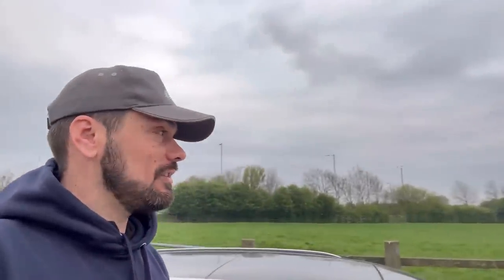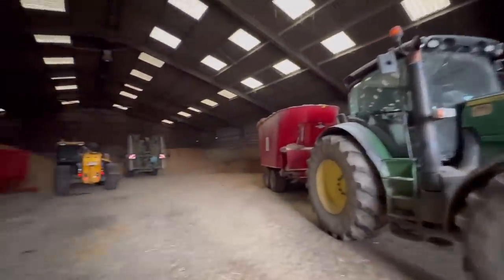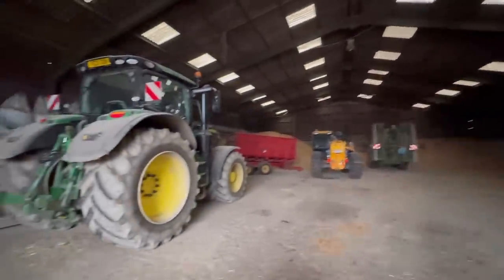But today we're going to be taking some cows in this morning. And then it's looking like it's going to be nice, so whether I get spraying a bit later, see what the ground conditions are like. First things first, we need to get on the here and do a mix. So we've not got much left.